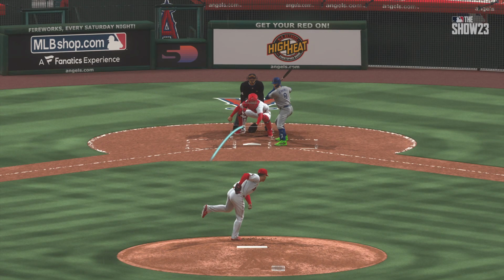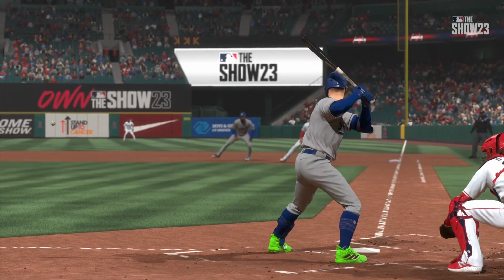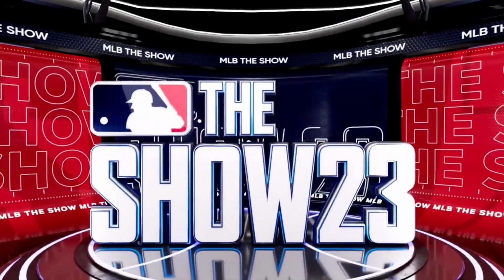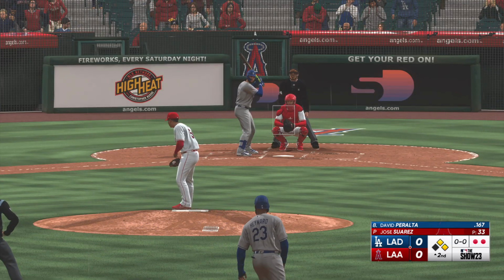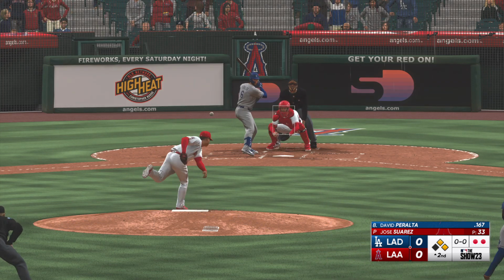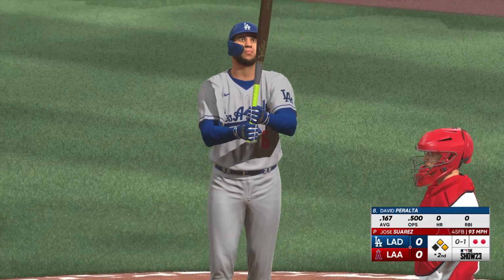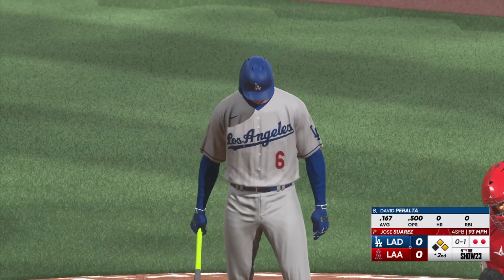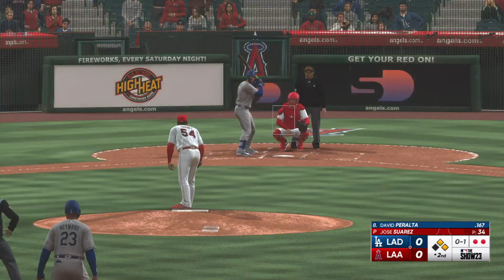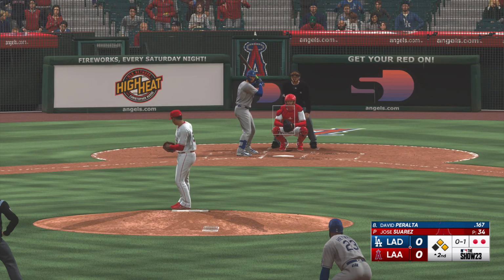Back-to-back singles. He was definitely late on that pitch, but he didn't get beat. He got the bat on plane and just kept his hands tight to shoot it down the first baseline for the knock. Runner in scoring position now and a good opportunity to push across the first run of the ballgame. David Peralta at the plate. There's a strike. Two outs. Couple of base runners at first and second.